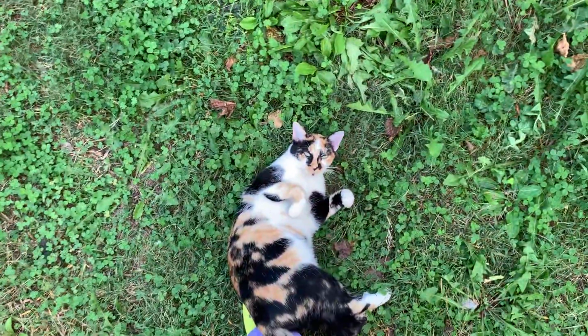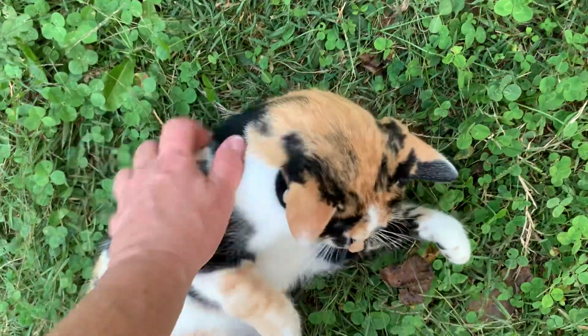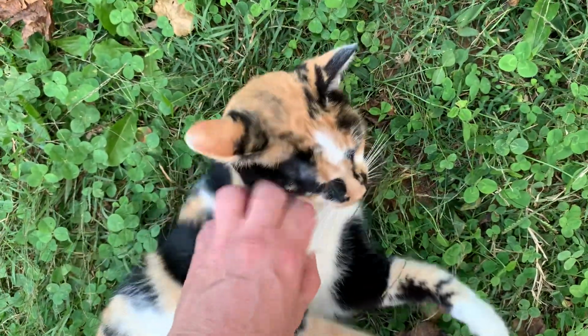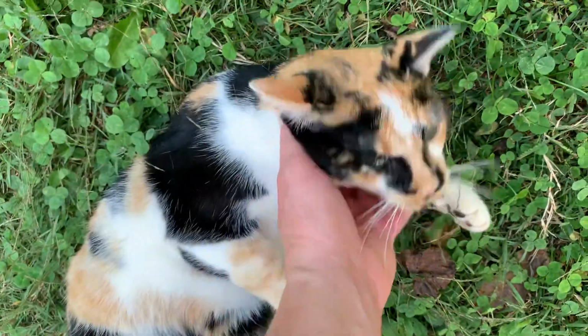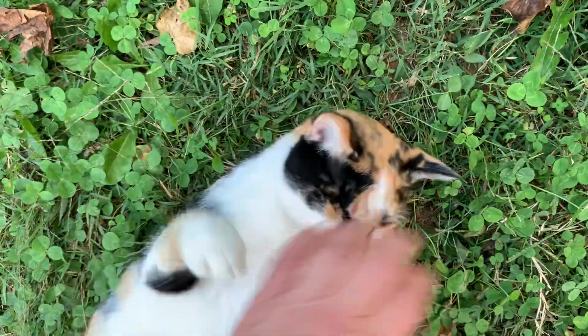There's a kitten on my foot. Oh no, we must pet the kitten. We must get a kitty. We must pet a kitty, Mariposa. Buzz, buzz, buzz. Mariposa. Your eyes are the color of the grass.